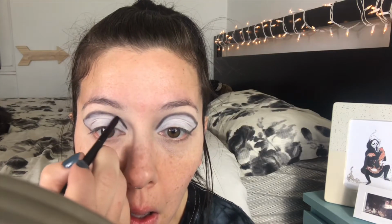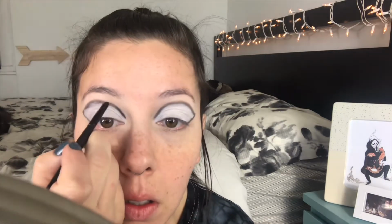Now we're going into the nitty-gritty hard part. Here I'm taking a really small flat brush that I got from e.l.f. and the Pretty Vulgar gel liner, which by the way is sensational. I love it. We got it in our BoxyCharm and it is amazing.